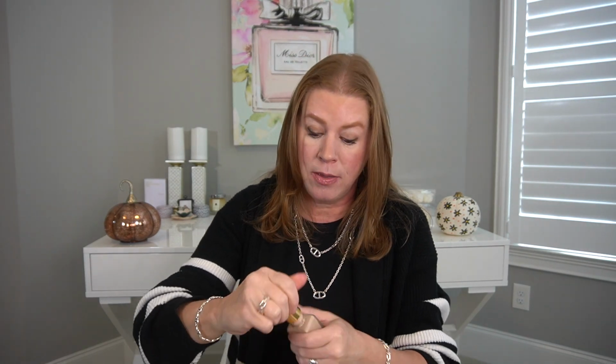I can count on one hand twice in my entire life that my husband has ever complimented my makeup. One was on a Gucci lipstick, which is sold out, or I would have shared it with you. And the second was on this foundation. He was like, your skin absolutely looks amazing. I cannot recommend this enough.